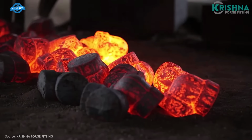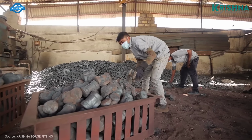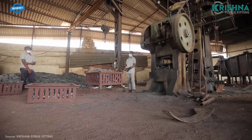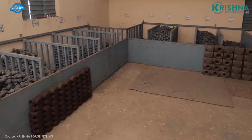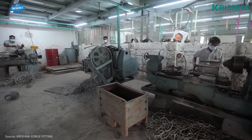The forge fitting production industry is a vital segment of the metal forging sector, providing high-strength pipe fittings for industries such as oil and gas, petrochemicals, power plants, and shipbuilding. The global market for forged fittings is valued at approximately $8.5 billion in 2024, with an expected compound annual growth rate of 4.8% from 2024 to 2030.